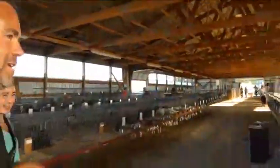Pack-a-doodle-doo. I can hear all the animals going already. Okay, small animal building. Show me around now. I'm kind of lost in here. So in here we have the rabbits and the chickens, ducks, poultry. I always love looking at the rabbits. I'm afraid of chickens though and birds. Oh, okay. Well, let's look at the rabbits then.